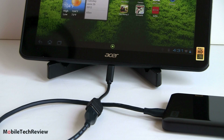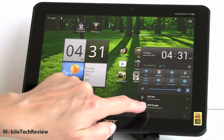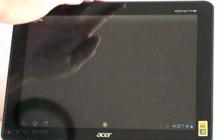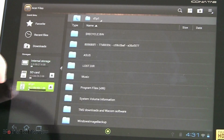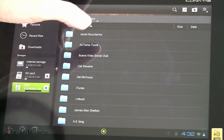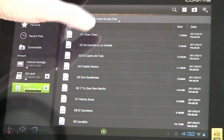That's one thing that the Toshiba Excite really has going for it. It has USB host and has a separate USB port that is not combined with the charging port. But that said, let's see. We've got a little USB symbol down here. It says there's your USB storage. And we'll use the included file manager to take a look at what we've got here. And here's my internal storage. This is my SD card that I've installed, and this is my hard drive right here, and there's my stuff. So let's try playing some music directly from the hard drive.